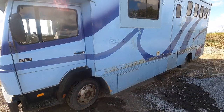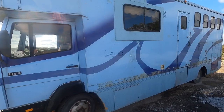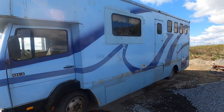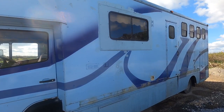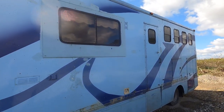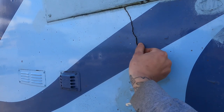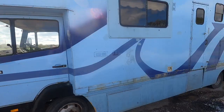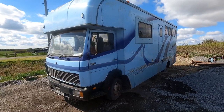Basically, we're going to have to completely reskin her, so the entire sides on both sides are going to have to be taken off. At the minute, it is plywood with fiberglass. I think that's got a technical name, but plywood and fiberglass will do for me. We're going to be reskinning it in aluminium, which means all these windows are going to be coming out. I am hoping that when we rip some of this out, it is fixable, but I've been assured it's not. She does start on the button every time. Engine is absolutely a-okay, sound as a pound.